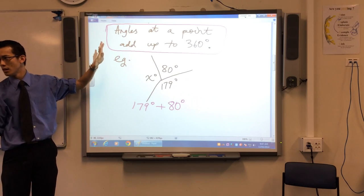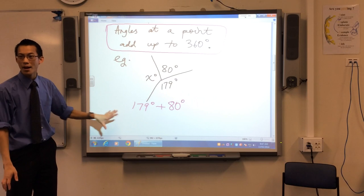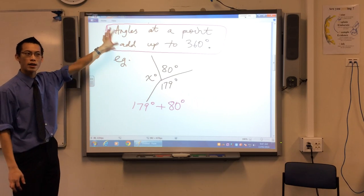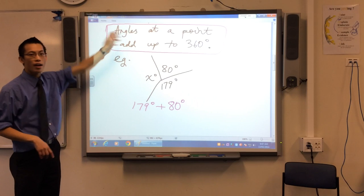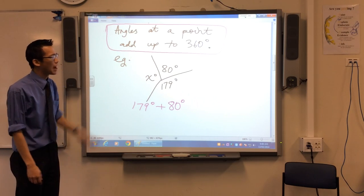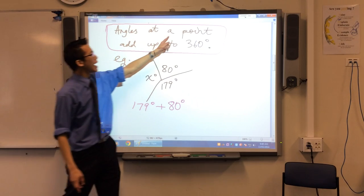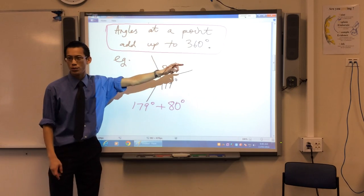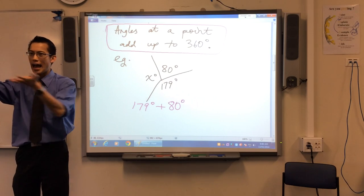Can I say that again? It is so important. What I write down here in numbers ought to reflect what I've written up here in words. You're going to get this a lot. You'll learn different properties and qualities about maths and geometry. And when you have them in words, you should translate them into numbers. Now, let's have a look. Angles at a point add up to. Look at that, right? Angles at a point add up to.